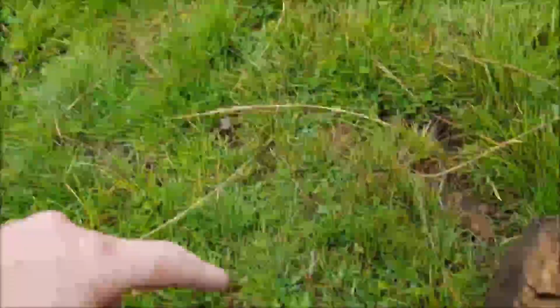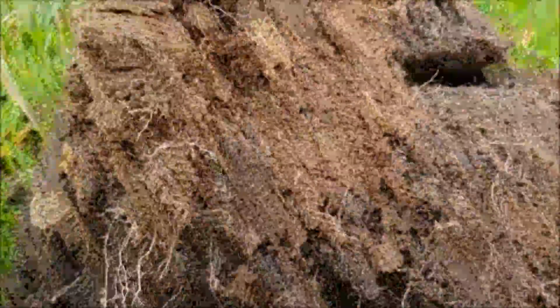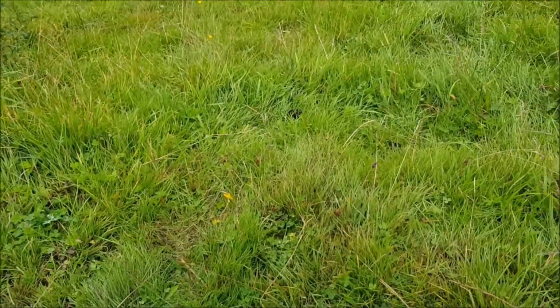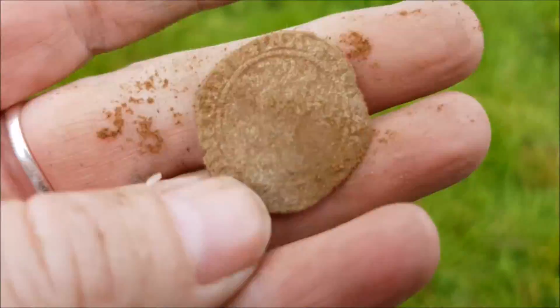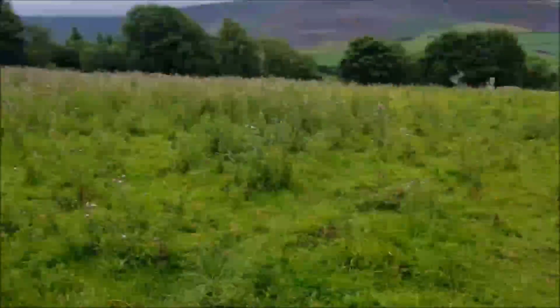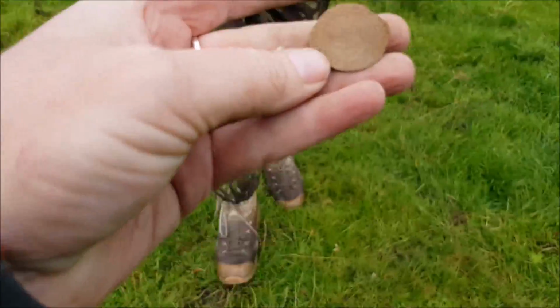I'm excited now because this must be just a path, because I could only get down about that far. Anyway, I persevered and it was worth it because there it is. It's a hammered coin! Garth, it's a hammered coin! Honest to God, come! Quick! Oh my God! Oh, it's a big one! Honest to God, look! Honest to God, Garth, look!